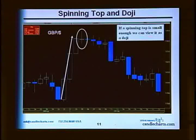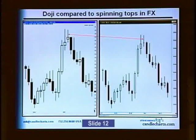Now, here we have a spinning top, and this brings us to the question about different data vendors. Okay. This is the same data. This is the euro, I believe. And two data vendors. You can see one is a spinning top and one is a doji. So I would not be too exacting on saying, okay, this is a spinning top and this is a doji. I would view them the same way as long as the real body is very small. You know, we did a survey among FX traders, what they are looking for from our company, CandleCharts.com. And one of them is, somebody says he has a doji in one platform and not a doji in another one. I would view these the same, exactly the same.